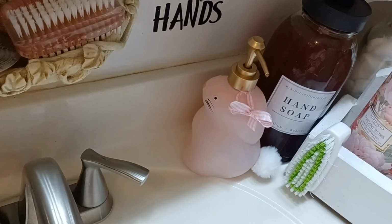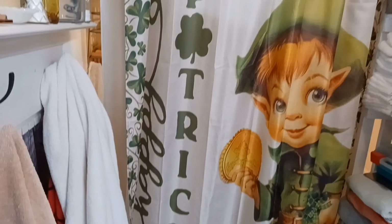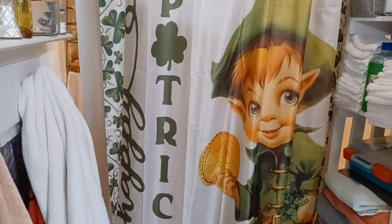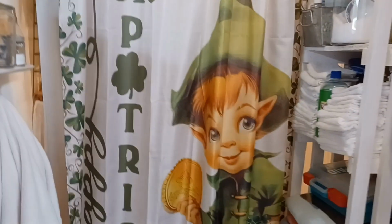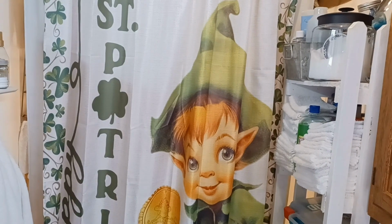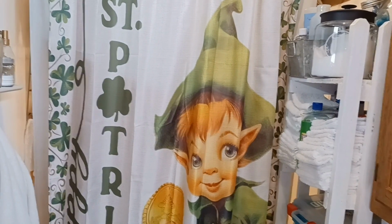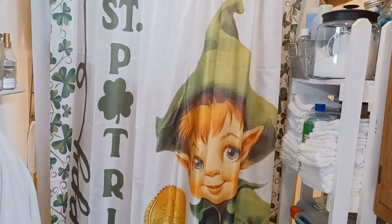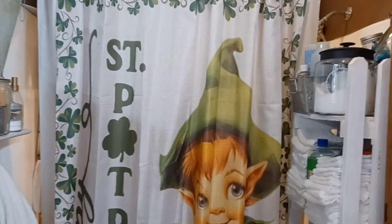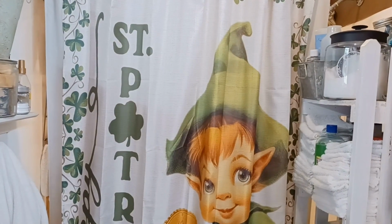So it's looking a little springy in here. We'll be changing our shower curtain. We'll be changing it to the cute little shower curtain that I got for Easter before too much longer. I'll just leave this shower curtain up until St. Patrick's Day, which is March 17th this year. I'll be taking this down after St. Patrick's Day and putting our springy bunny shower curtain up so the kids will get a kick out of that, and Donald too. You know, they like to see something different in here.